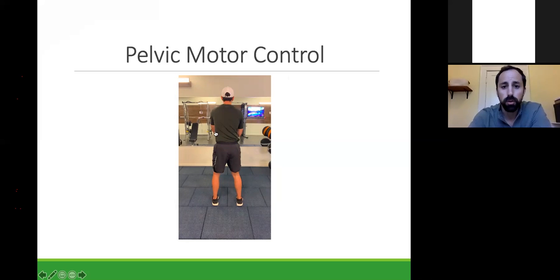Does motor control come with swinging more? Not necessarily, because if you just go out and play more and you reinforce bad habits, then we actually could be creating more lack of motor control, because we've just developed very discoordinated and uncoordinated patterns. So that motor control, and specifically pelvic control, comes from drills just like I demonstrated there. It's a way we test it out, it's a way we try to identify.